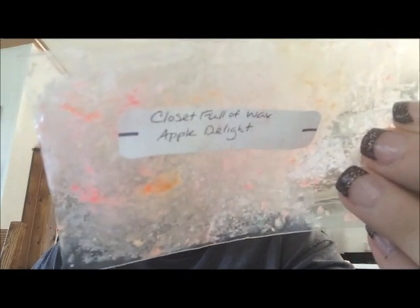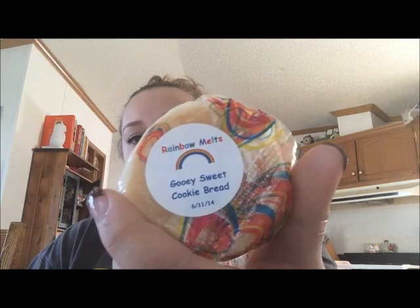Alright, the next two things I have here, I melted together. Like I said, I've been really mixing a lot of stuff, and it turned out really good. This one is from Closet Full of Wax, and it is Apple Delight. Just some really awesome apple scents. I smelled maybe a tiny touch of caramel. I'm not 100% sure because I don't know exactly what that scent description was. But then I mixed it with this, and this is Gooey Sweet Cookie Bread by Rainbow Melts. And I have 4 of the cookie-shaped tarts left from these guys. Oh, this is so good.